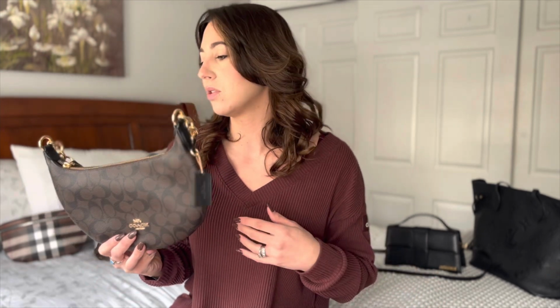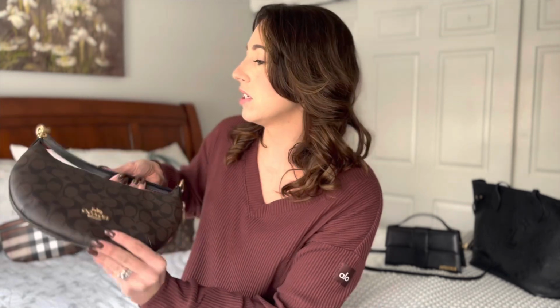The next bag we are going to talk about is borderline designer. Some people consider Coach designer. Some people might laugh when they see this, me calling Coach designer, but Coach has recently raised their prices, and I think now they are really competing with designer bags. And for, I'll call it a mid-designer company, they have really good quality.